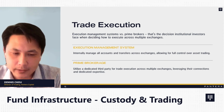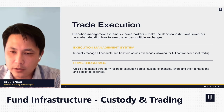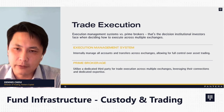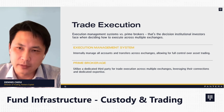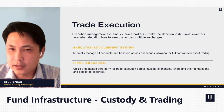As an institutional investor, typically the problem you face is whether you want to use your own accounts across multiple exchanges, or whether you want to use a prime broker that aggregates liquidity across exchanges. Both methods can get you best execution, finding the best price for the token, regardless of which exchange it's on. Having said that, there are pros and cons to each.